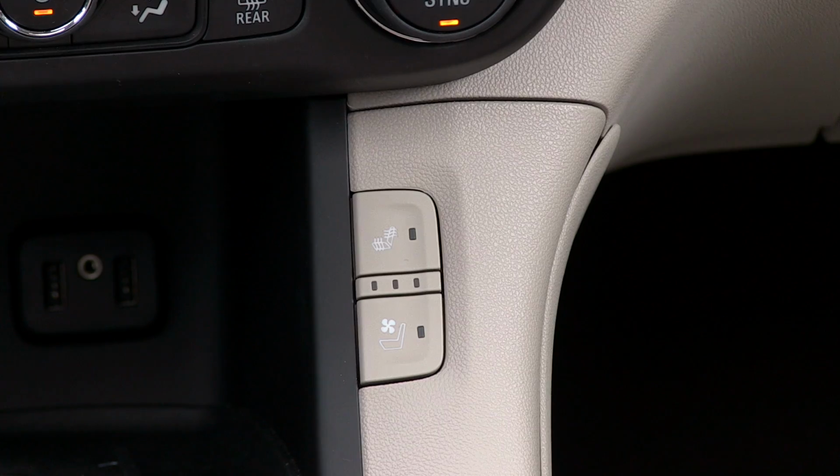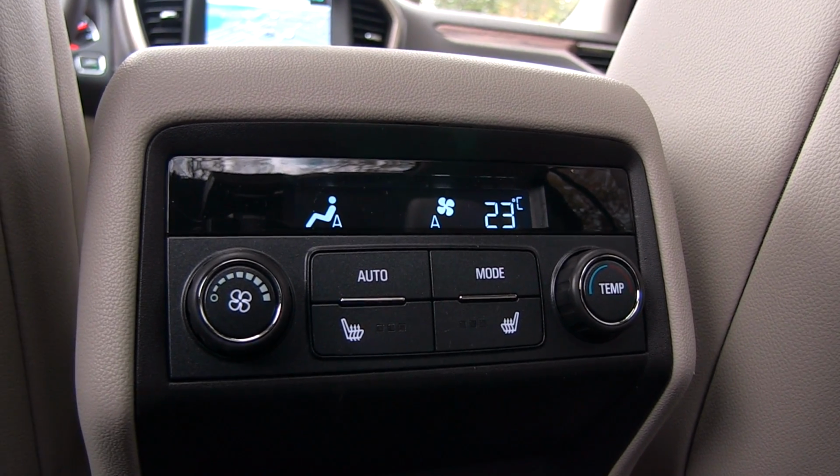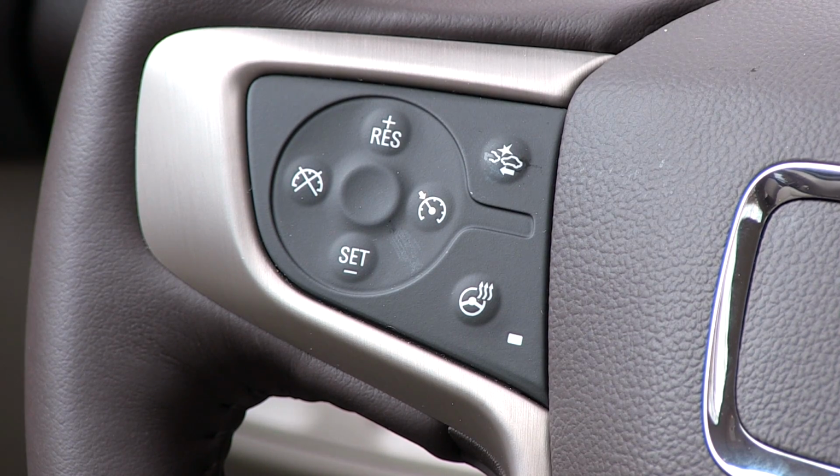So we're in the Denali version. You get some nice features. You get heated and ventilated seats in the front. You get heated seats and automatic climate control in the 2nd row, and you also get a heated steering wheel. So overall, it's very simple in here, but I think for what it's supposed to do, which is to move people around, they've done a good job.